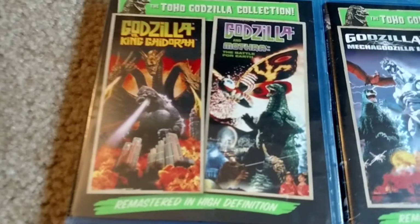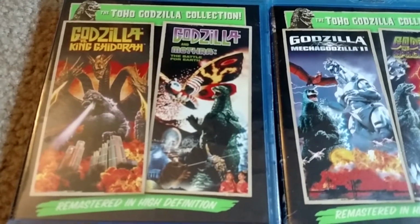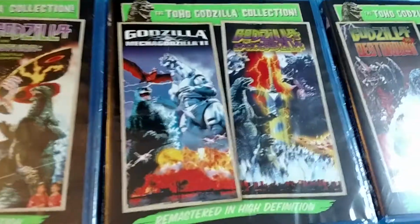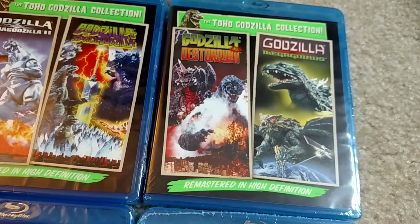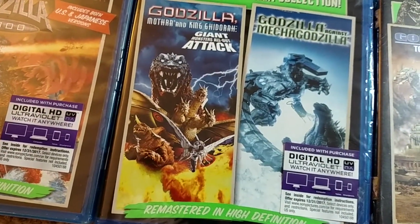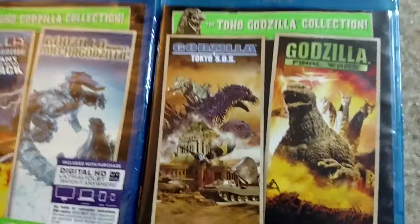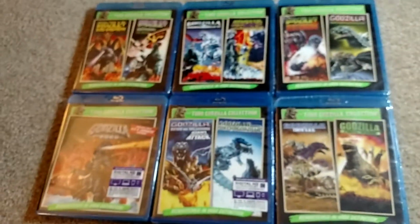So I'll go ahead and show you the front covers of these, so you can see which ones are included here. Godzilla vs. King Ghidorah. Godzilla and Mothra, The Battle for Earth. Godzilla vs. Mechagodzilla 2. Godzilla vs. Space Godzilla. Godzilla vs. Destroyer. Godzilla vs. Megaguirus, Godzilla 2000, Godzilla, Mothra, and King Ghidorah: Giant Monsters All-Out Attack, Godzilla Against Mechagodzilla, Godzilla: Tokyo SOS, and Godzilla: Final Wars.